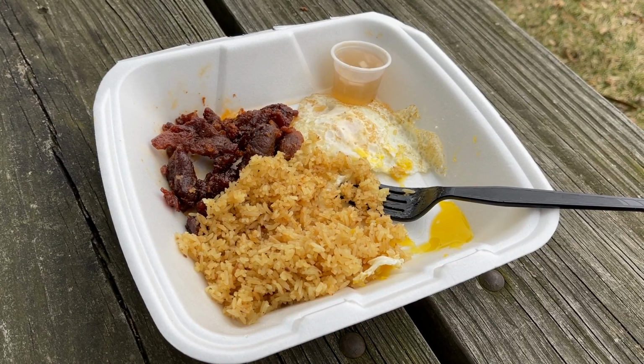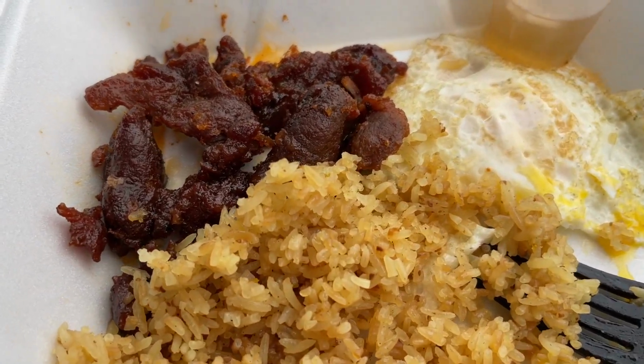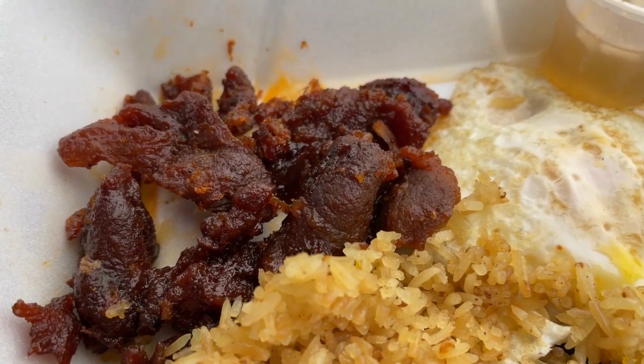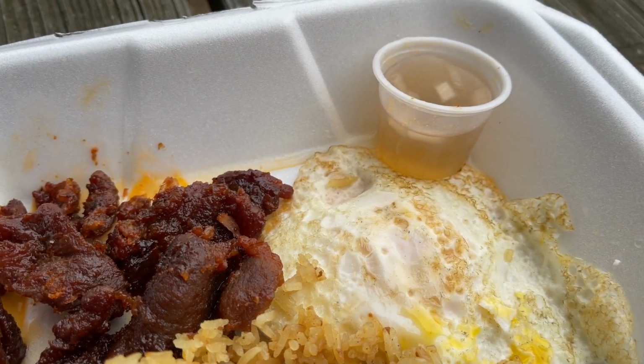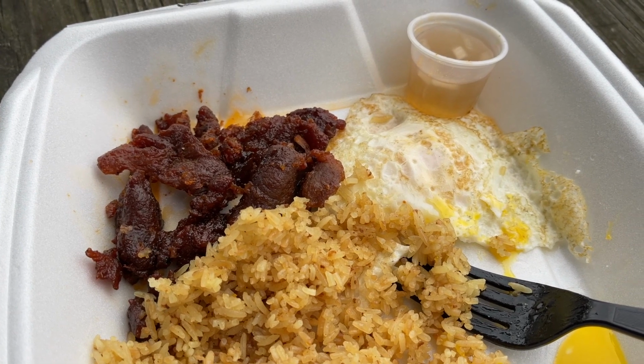So what's going on really is this whole platter of food is kind of like a symphony, and each player is working off what the other is doing. You have the garlic flavor and the sweetness of the tocino, and then the sourness of the vinegar condiment, and then the egg and its yolkiness. So each bite, you're following it up with the previous flavor and building off of that. So you have complementary flavors, like 1, 2, 3, 1, 2, 3.